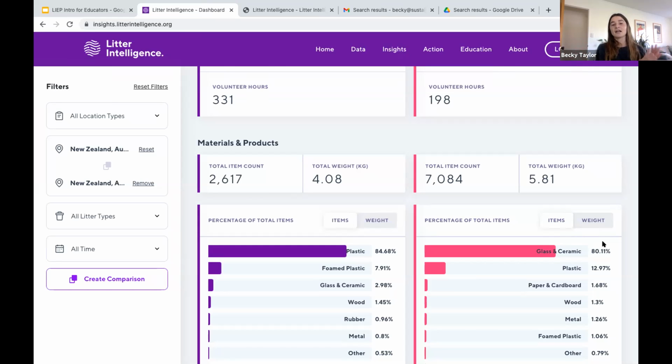Versus the other site, which is very close to the motorway, it's in visible view all the time. It gets used mostly by dog walkers and boaties. So you're getting more of that plastic waste. You're getting plastic bags and plastic fishing gear. So some awesome conversations to be had, especially when comparing sites.